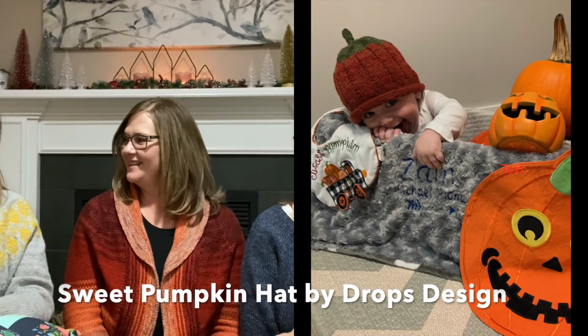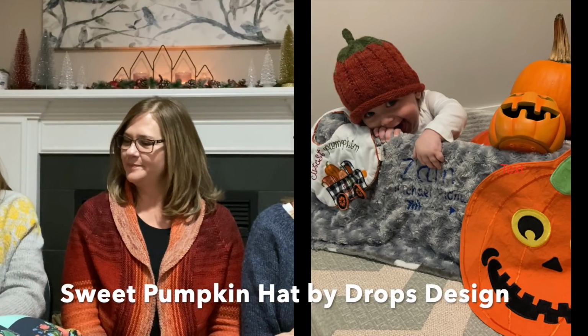It was such a quick, easy knit. Highly recommend it. Somebody commented on that episode that they just did it in different colors and made an eggplant hat. Oh, good idea. Same pattern, but you just change the colors. Right. So that was one.